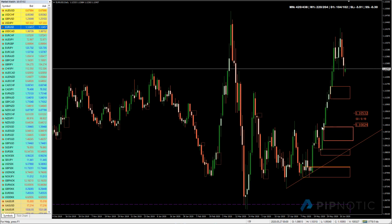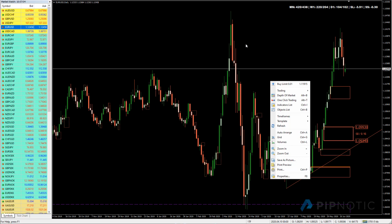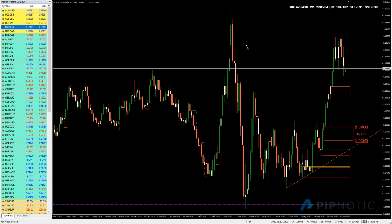Around here, this is the 1.1 roughly. This is an interesting area. I wouldn't touch this. This is too high. I like this one here because this is where price violated this resistance level. So we had supply in here, micro supply. It was tested once, twice, three times. So we had a sell zone a little bit deeper.